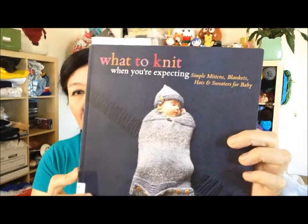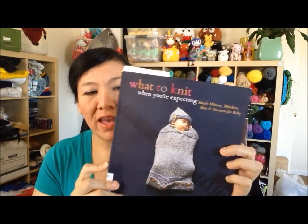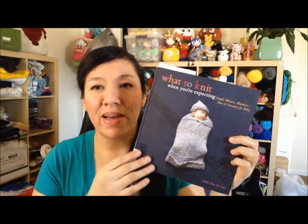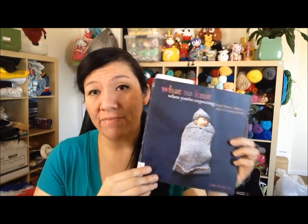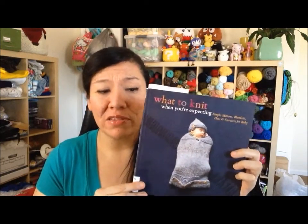This is from a book I checked out from the library. That book is What to Knit When You're Expecting. I really actually like it a lot. I've already knit a couple of things from here, and there's a couple of other patterns in here I want to try out, but at this point I think I'm just going to return it to the library and check it out again whenever I'm ready for those. But I definitely would like to own this book at some point as well. They have a lot of really cute stuff.